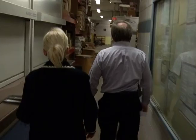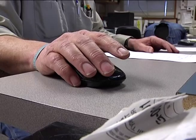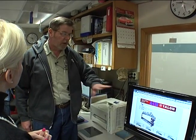One of the biggest utility users for a school is the heating and cooling systems. Steve Bassett oversees these systems for the district's 55 buildings, and amazingly, he can now control most of it from his office through the internet. We could stop the equipment, we monitor the building temperatures. We use the systems.